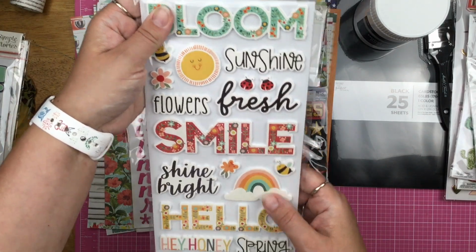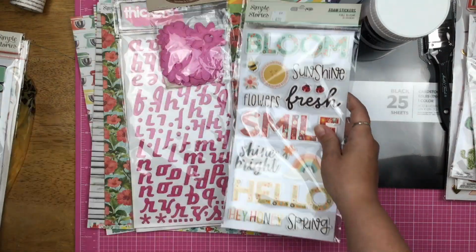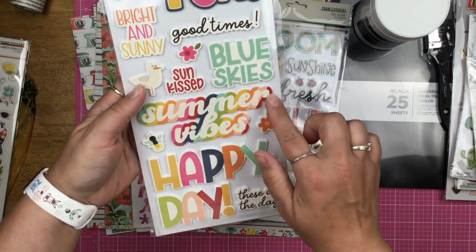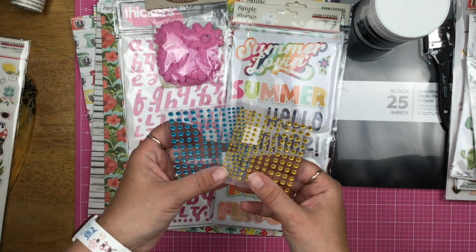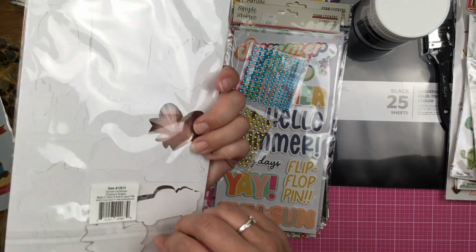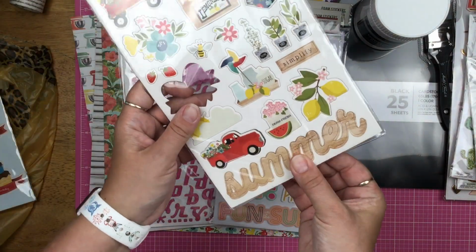Then I got the foam, the Full Bloom foam stickers. And then the Summer Lovin' foam stickers. I thought these were beautiful. I love the rainbow thing there. A couple of gemstone packs. And then the chipboard stickers from Summer Farmhouse. They're not missing. The heart just fell back here.